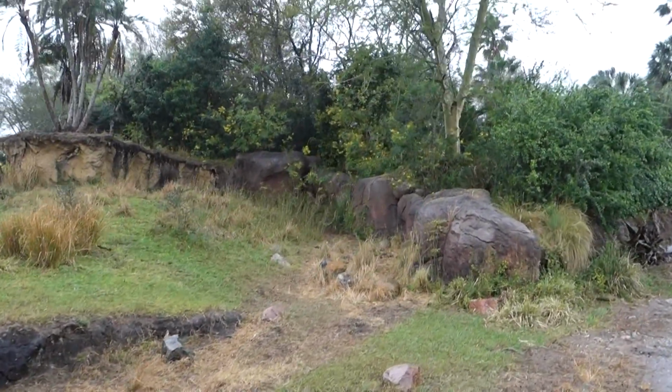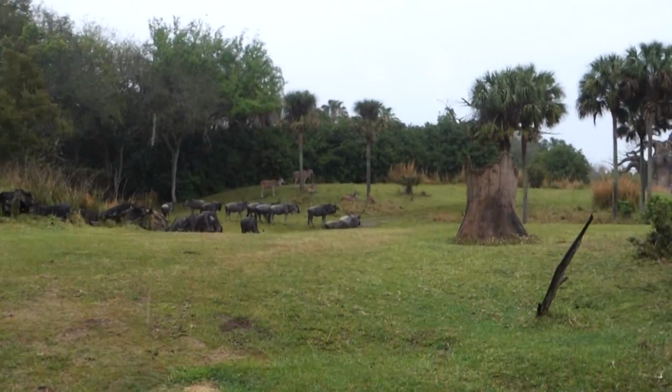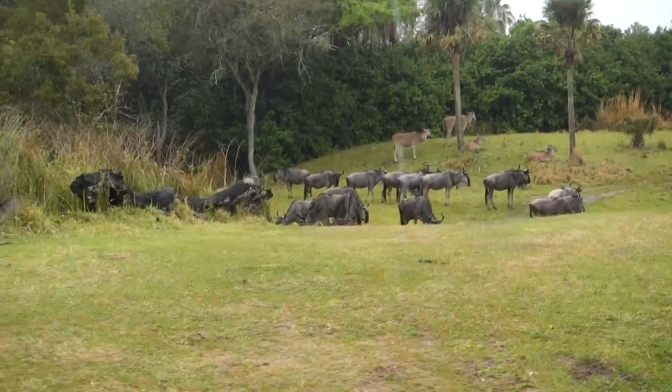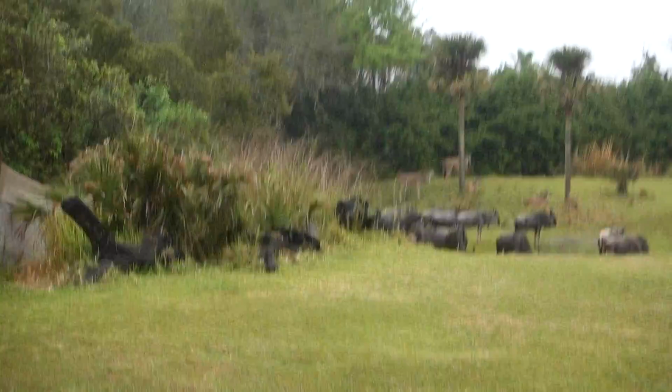Alrighty, we're gonna get a good look at those wildebeest there and those Patterson elands to your right. So those wildebeest are actually white-bearded wildebeest. That's the name of them. They have little white beards. I think they're more gray, but they're called the white-bearded wildebeest.